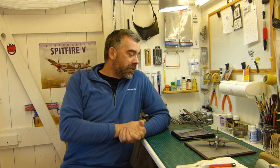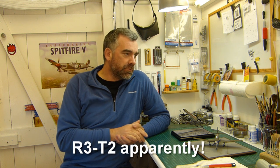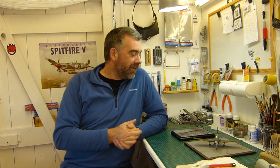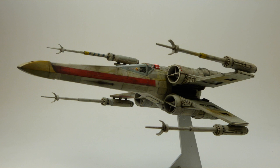So yeah, I've gone with the red dome, white panelled R2 unit. I'm not sure what its full designation is, R2-whatever. And that's what I'm going with. But if I'm wrong, please correct me. Not that there's much I'm going to do about it, but it might make you feel better. So there we go, that's the X-Wings done.